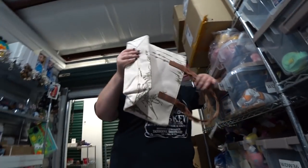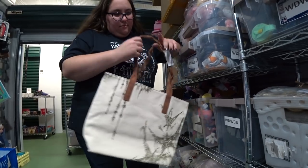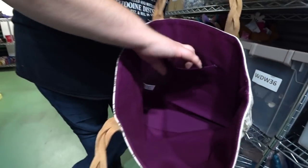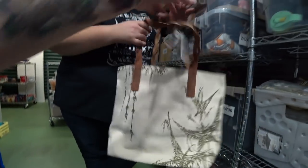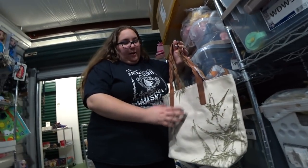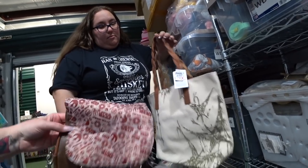This I have not shown you here. What's this? Is this a Banshee? Oh, it is. It's from Pandora. It's a Pandora tote purse bag. Very pretty with faux leather straps. I like that plum color. $19.99 instead of $35, the Pandora tote. I usually don't like bags like this, where it's a light color outside and dark color inside, but I actually like this one. Me too, I like those colors, they're very nice.